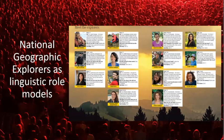The next key feature is the inclusion of National Geographic explorers as linguistic role models. The explorers come from all over the world: Latin America, Europe, India, Madagascar, the Philippines, Italy, as well as the UK and the US. And this gives learners the opportunity to become used to different accents, the kind of accents that they will hear in the real world. The explorers can be found in the unit openers, as well as in other lessons throughout the units.